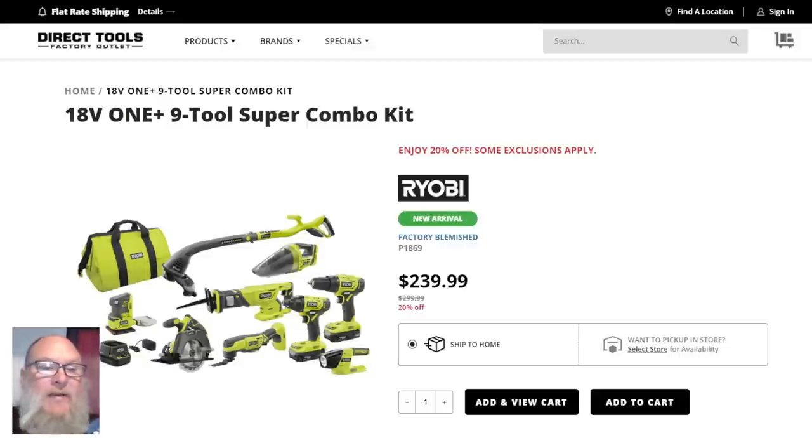And what we got here is the 9-tool super combo kit, all right? This is Ryobi, and you're getting the drill driver, the impact, the recip saw, the multi-tool, the circ saw, the sheet sander, a dust buster type thing, a weed whacker, and the light. You're also getting two batteries, a charger, and a bag, all for $240. Talk about a way to jump in with both feet at not much risk.